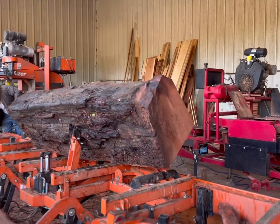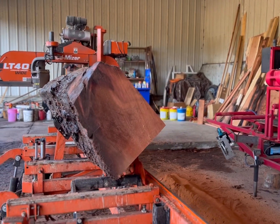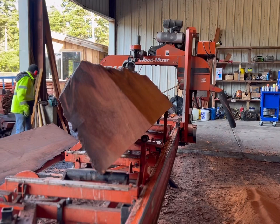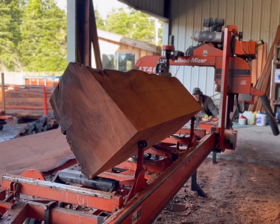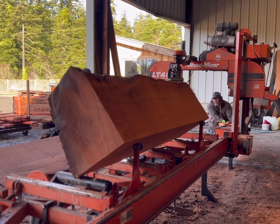Turning the log while it is still in such a large cant form can be tricky. It is always a risk that the log could go over the back uprights. Another lesson we have learned the hard way. This one is definitely not a lightweight log, so we don't want it to go over.